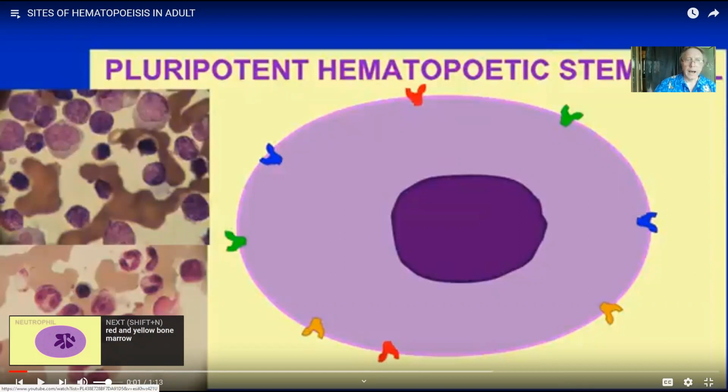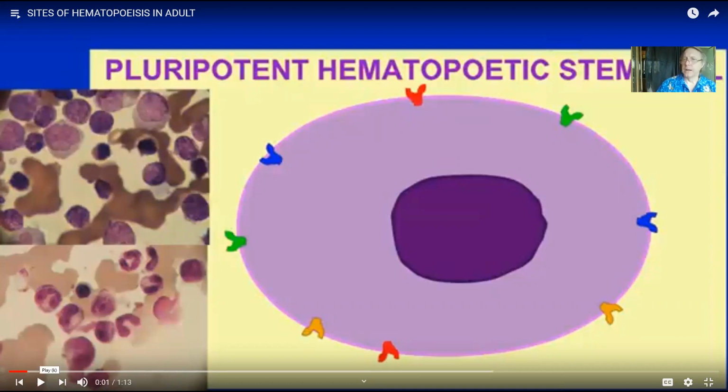Now, we make them all the time. In a second, you may have made maybe up to 3 million red blood cells, maybe 4 to 6 million white blood cells, especially if you're fighting an infection. That's a lot of new cells.